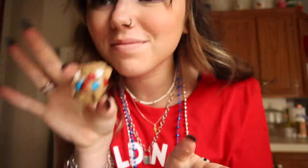Okay, so for the party, I am gonna make some cookies with red, white, and blue M&Ms. They're already chocolate chip cookies because I couldn't find just like plain cookie dough, so I guess it'll have to work. So I got my M&Ms and my cookie dough. Alright, so I'm going to make little balls and add in the M&Ms. So cute!